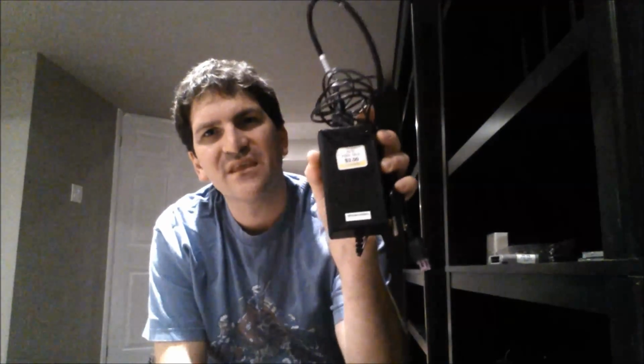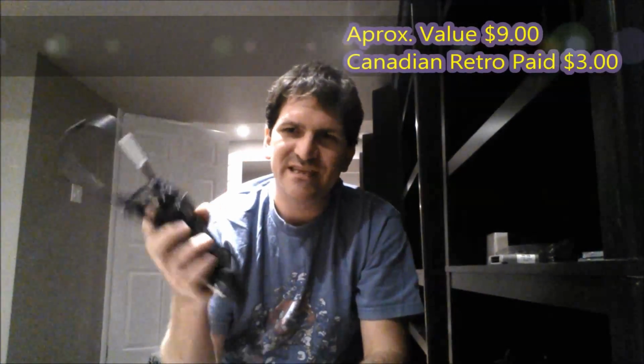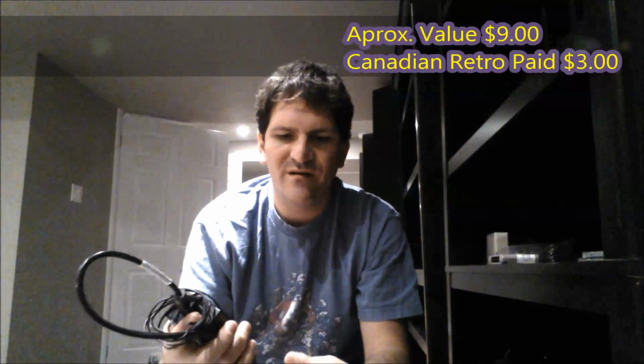But the first thing that I picked up today was this GameCube power pack. One of the GameCubes that I own does not have a power pack, so I bought this one. It's always good to have these too in case they fizzle out or something like that. So I'll have to test this one out. I haven't really checked it out yet, but it looks like it should work. So pretty happy to pick this guy up.